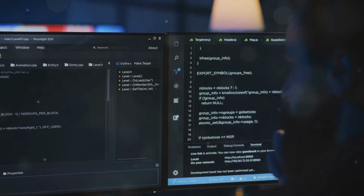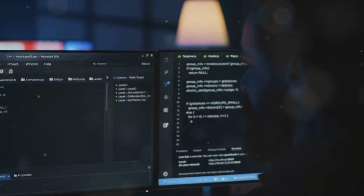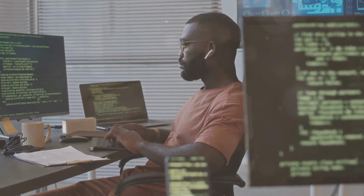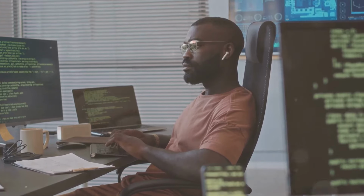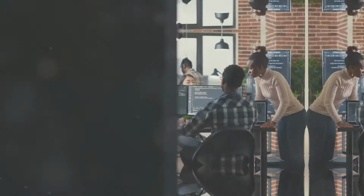Think of it this way, you're essentially writing code to test other code. So the better you are at writing clean, efficient, and maintainable code, the more effective you'll be as a test automation engineer. Plus, having strong programming skills allows you to create more sophisticated and targeted tests, catching those pesky bugs before they reach your users. Trust me, nobody likes a buggy app.